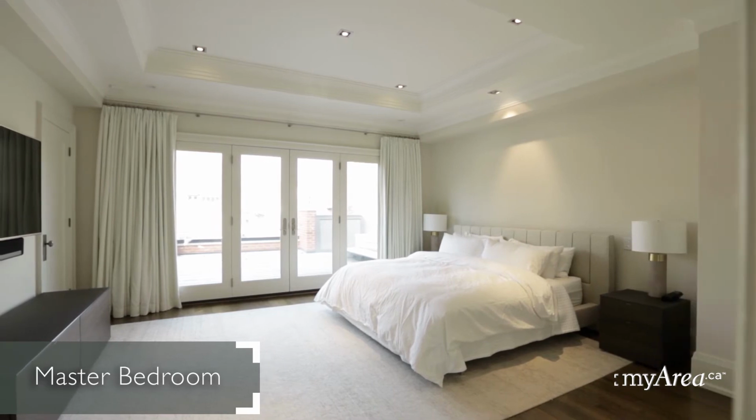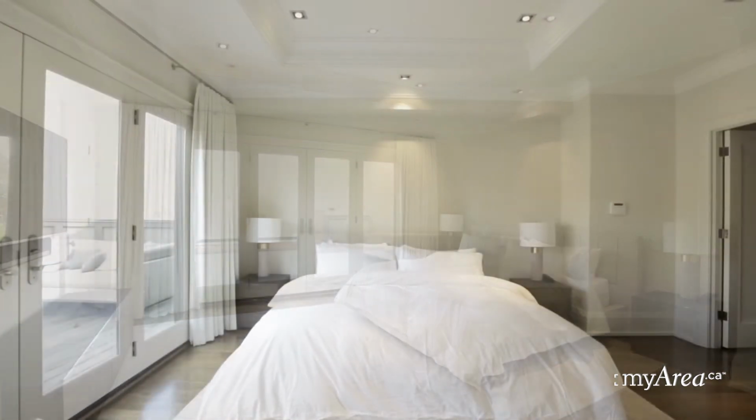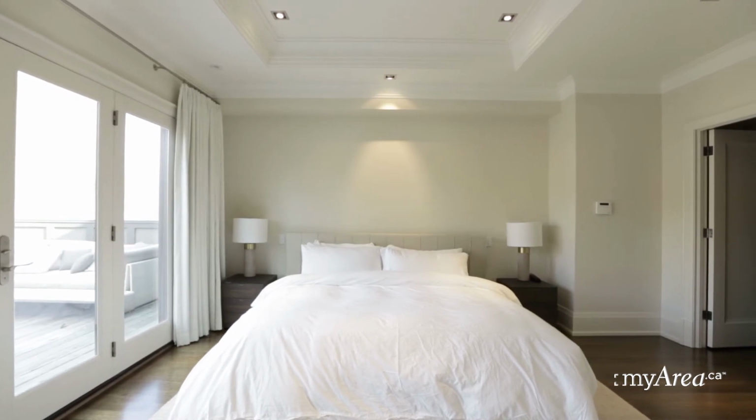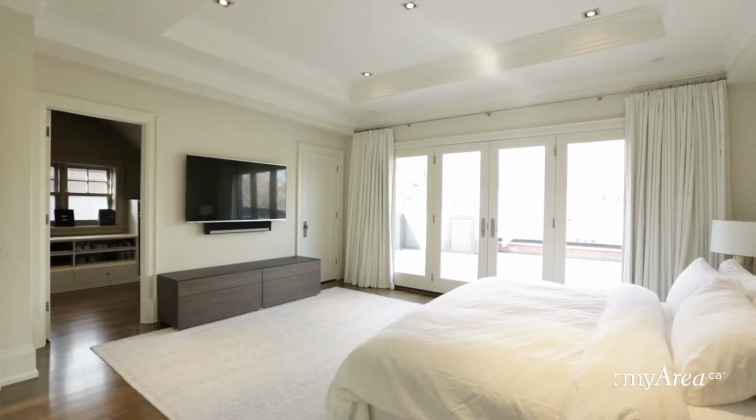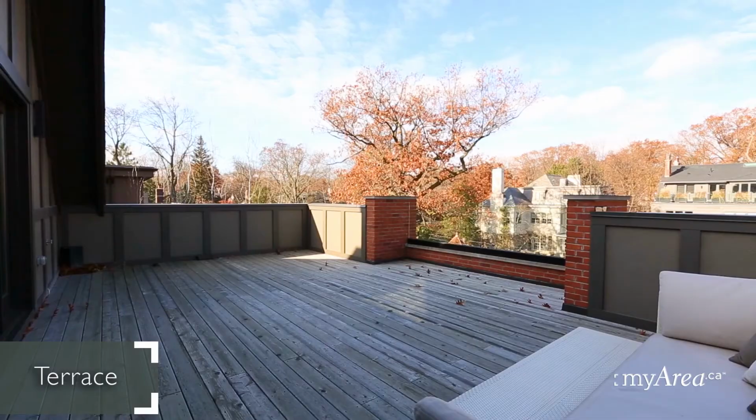The inviting third floor master retreat, with its soaring high ceilings, two walk-in closets, and luxurious five-piece Corian marble ensuite, private sitting room, and impressive yet tranquil rooftop terrace, perfect for stargazing.